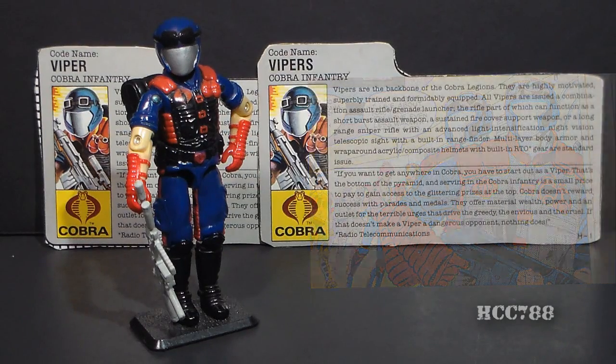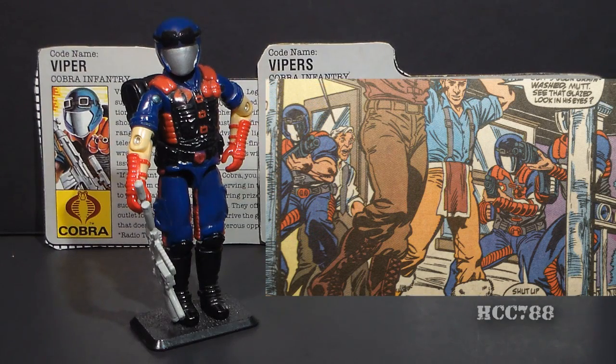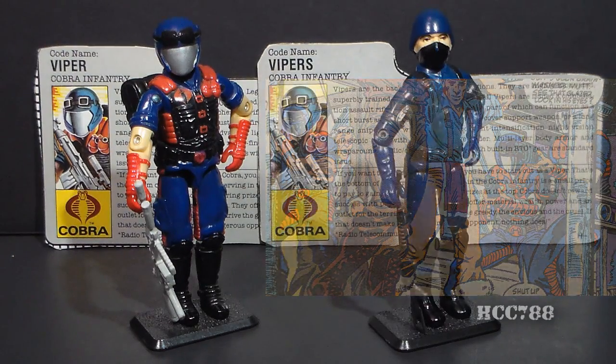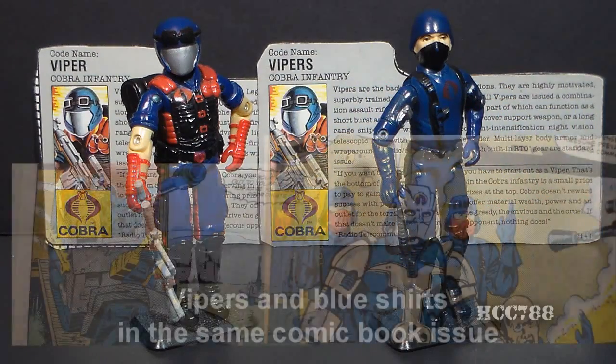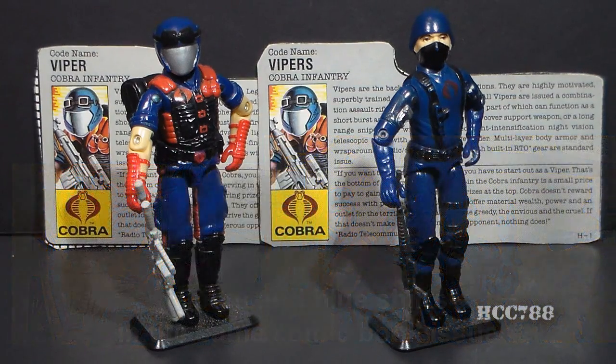However, as I flip through the pages of the comic book, the Viper appears a lot less frequently than I expected him to. For one thing, the old blue shirts continued to appear after the introduction of the Viper. In fact, sometimes they appeared in the same comic book issue as the Vipers. The Vipers could easily have been used in their place, but they weren't. Also, as more and more specialized Cobra Troopers were introduced, space had to be made in the comic book stories for them, which probably edged out the Viper a little bit.